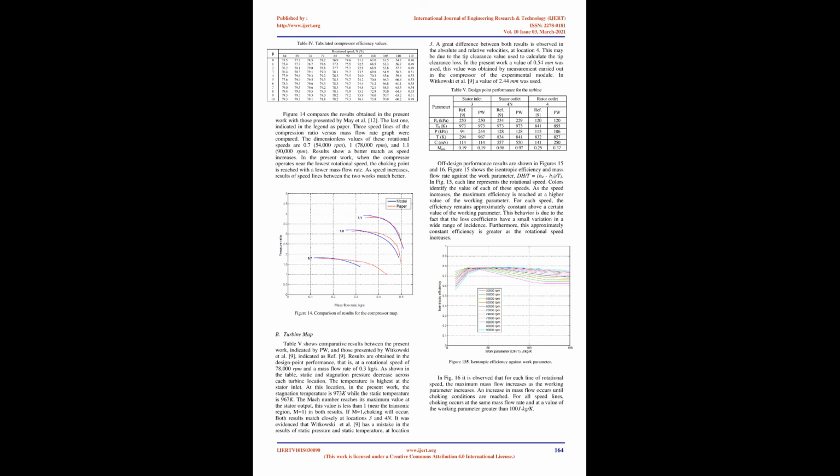These speed lines are obtained by joining pairs of points formed by the pressure ratio and the mass flow rate. The ends of each speed line coincide with the minimum and maximum mass flow rate. Joining imaginarily the minimum mass flow of each speed line, the surge line is obtained. This line is nearly at the left of the maximum efficiency line.